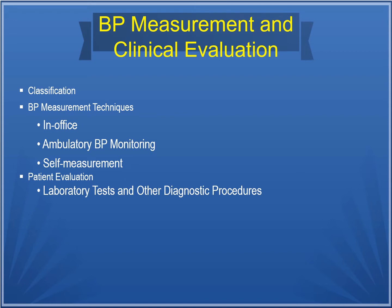There's a lot of other things that we need to do when people have high blood pressure. We need to do laboratory testing. Sometimes there's other diagnostic procedures such as a cardiogram and others, and we'll talk about that.